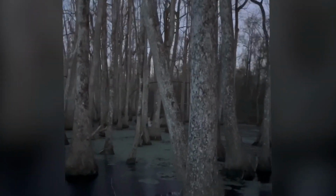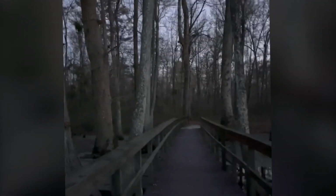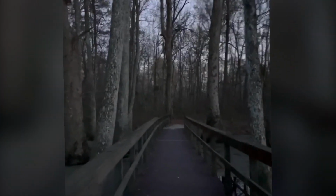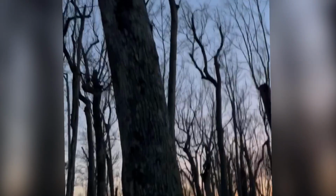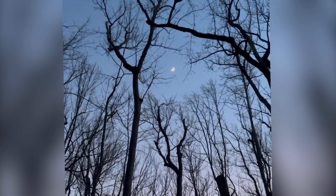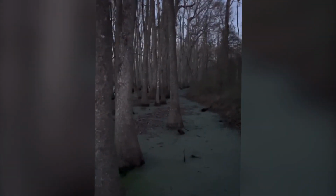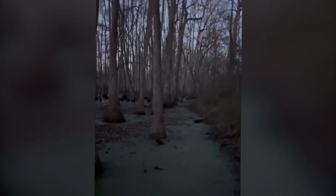I know. This is neat though. Yes. It's nice that they put a boardwalk. There's the moon. Wow. That's neat. Oh, look at that water. That's grody. So this boardwalk is not that long, which in our current condition, we're glad. Great.